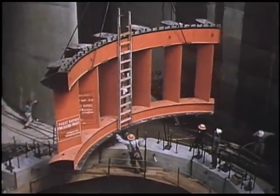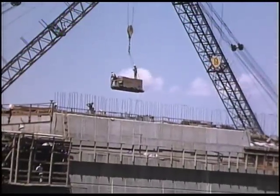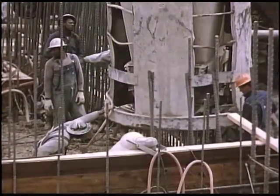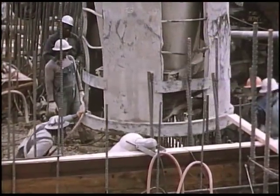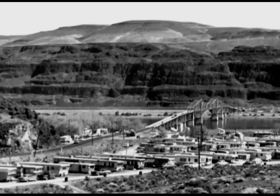In 1956, when the Grant County PUD began construction of their first dam at Priest Rapids, the little town of Vantage, with 30 residents, became more than just a convenient stopping place.